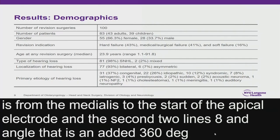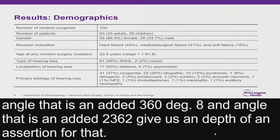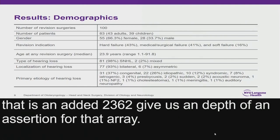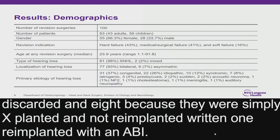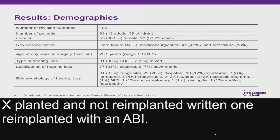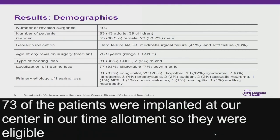Moving on to our results, we found 109 cases, nine of which were discarded, eight because they were simply explanted and not reimplanted, and one that was reimplanted with an ABI. 73 of those patients were implanted at our center within our time allotment, so they were eligible for inclusion in a center revision rate, which came out to 5.3%.